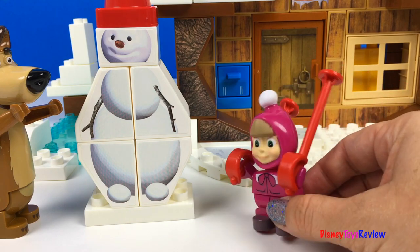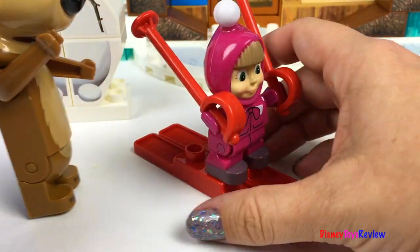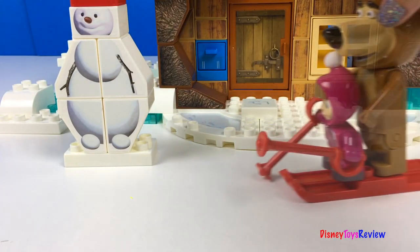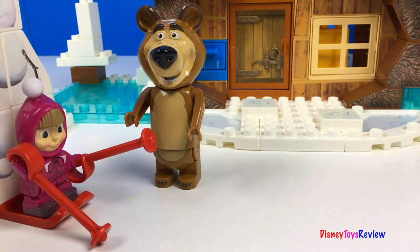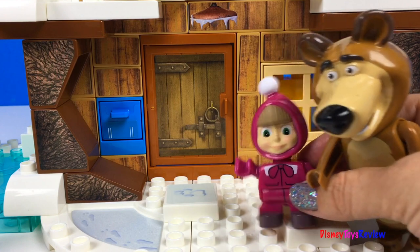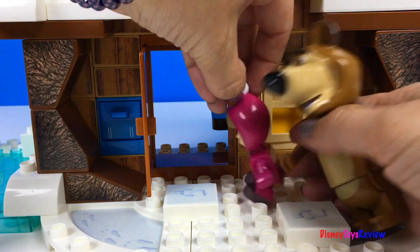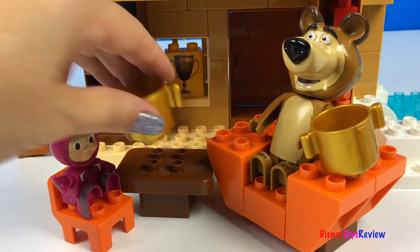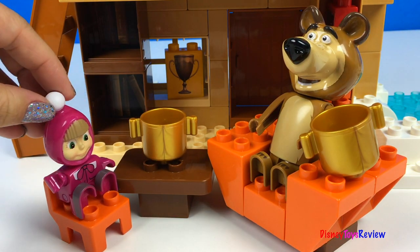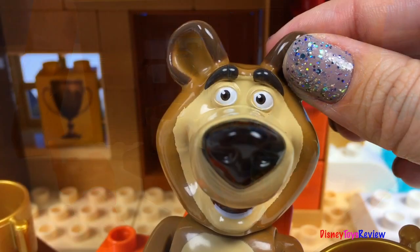Come on, Bear, ski! Ski! Masha and the bear are skiing together. It's so much fun that the snowman is going too. Cold. Let's go inside, Masha, and get something warm to warm ourselves up. Everyone has a cup of something warm to drink. Oh, Masha's getting a little sleepy. Oh no, she fell asleep by the table.